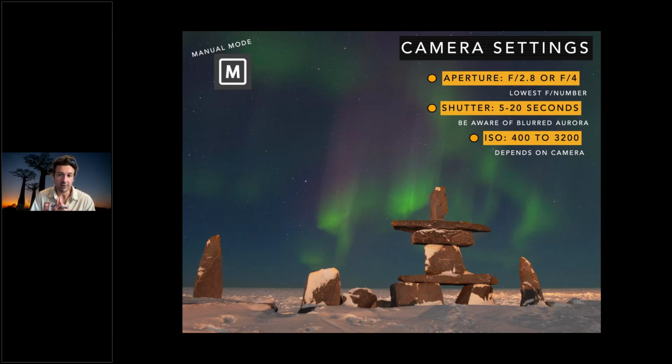And even ISO, there are many times where the Aurora can be so bright, I'm having to dial my ISO down to restrict the amount of light coming into the scene. So remember here, we're still on manual mode. We definitely want to be on manual mode. And I'll just walk through the middle one there, which is that shutter speed. Why might we not want to keep our shutter open as long as humanly possible?